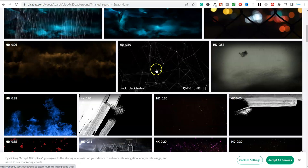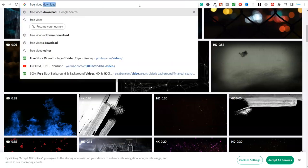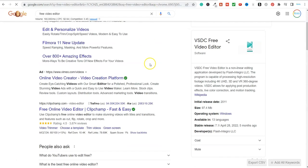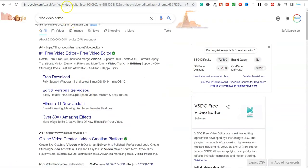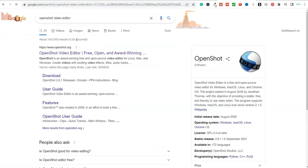Now for that, you would need a free video editor. So again, we just go on here and we type in free video editor. Now the one that always comes up at the top is one called OpenShot. There are many more. You can scroll through and have a look at all of these. But if I quickly show you OpenShot, you can see down here, look, OpenShot video editor, 60,000 people a month are searching for that.